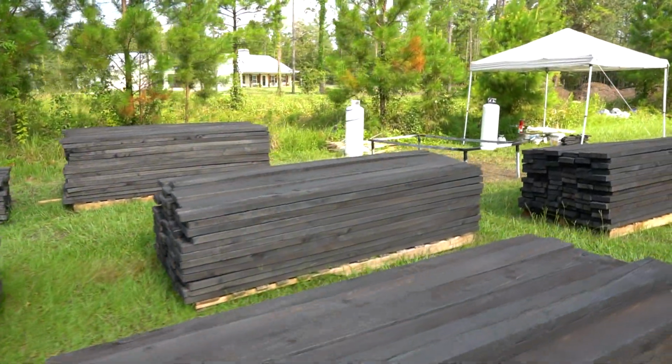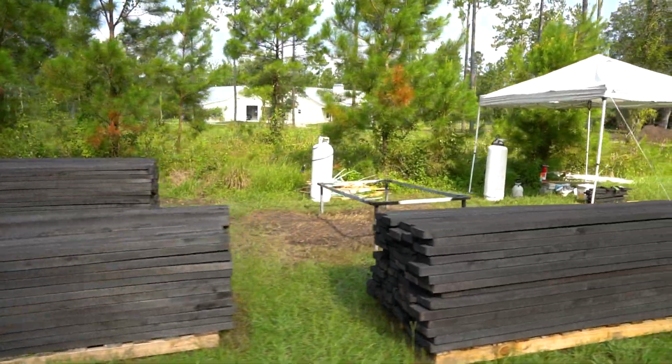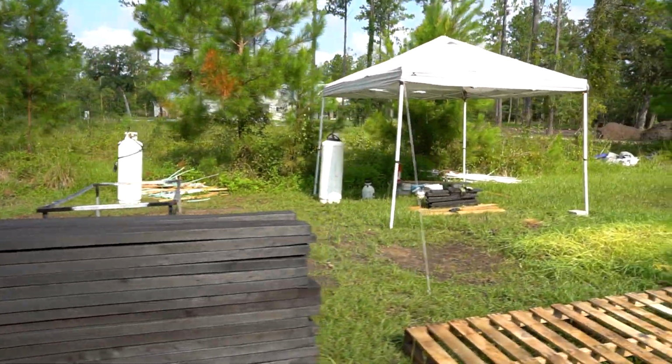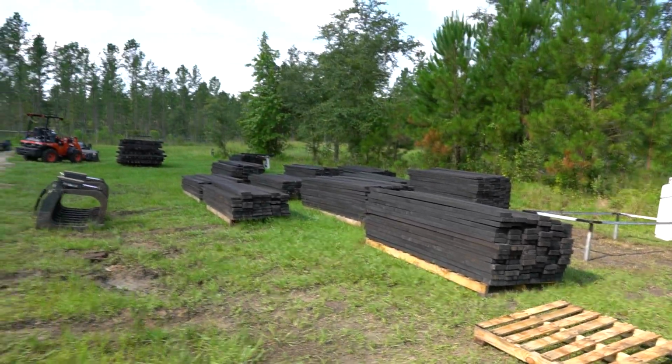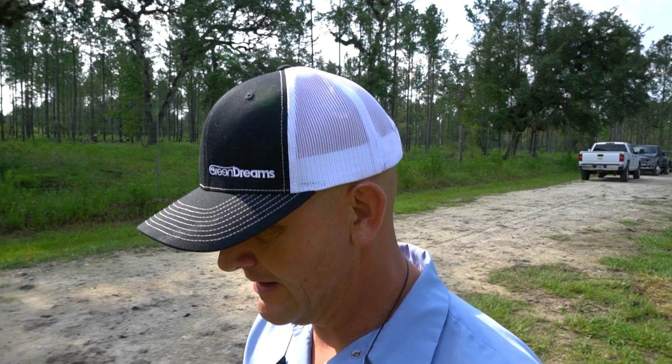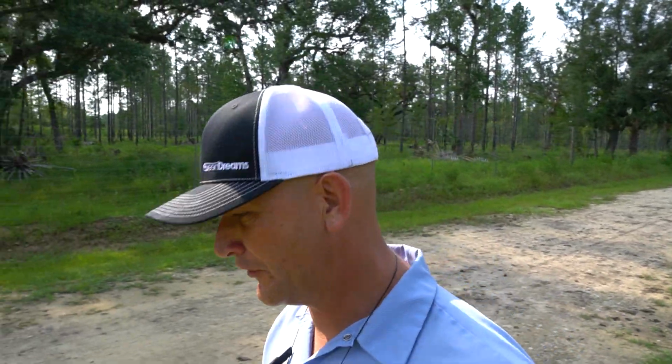You guys can see the burning tool, the giant torch we have over here. And then the linseed oil, which is going to make this really, really permanent. This is like the never rot, the fence that'll be here for life. 100 years from now, this fence will still be here in the yard. I'll show you the area we're working in.